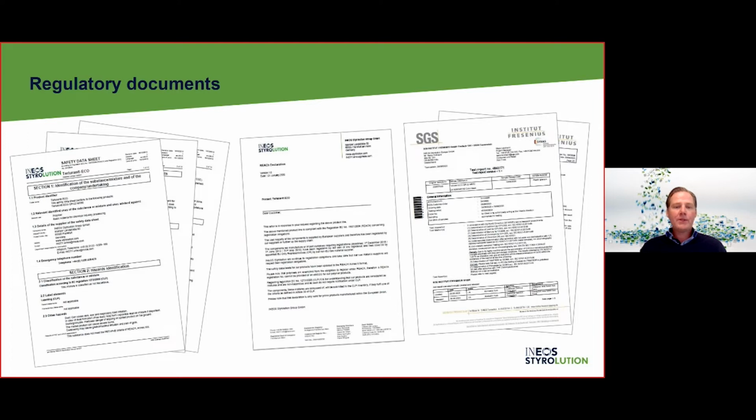Furthermore, we are also working on the certification of our PCR content, so that you can be sure in the end that really post-consumer recycled material is used in our grades. And this will be worked on within the next weeks. We know very well that those regulatory aspects are very important for you as customers, but also for society in general.